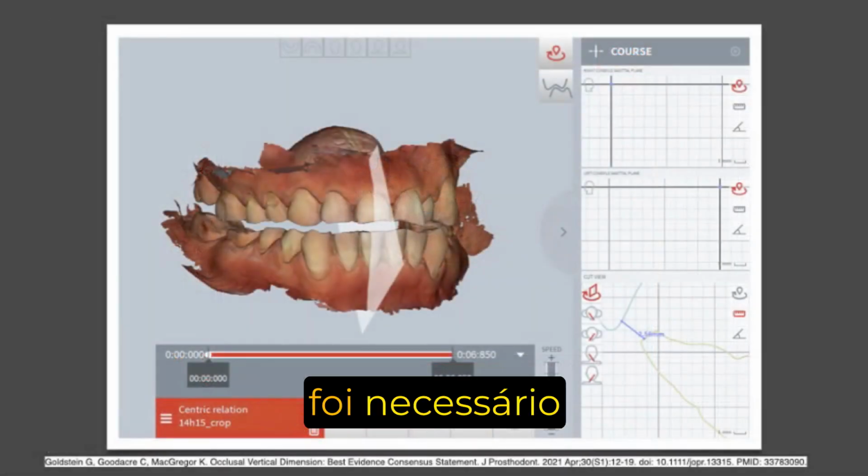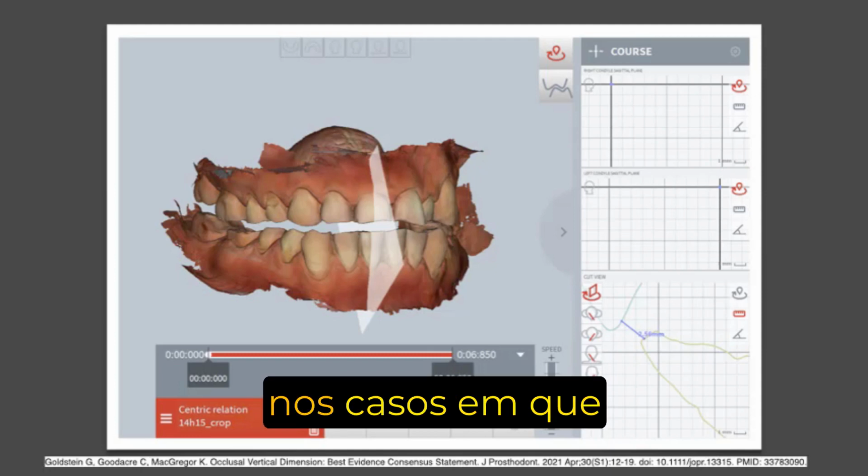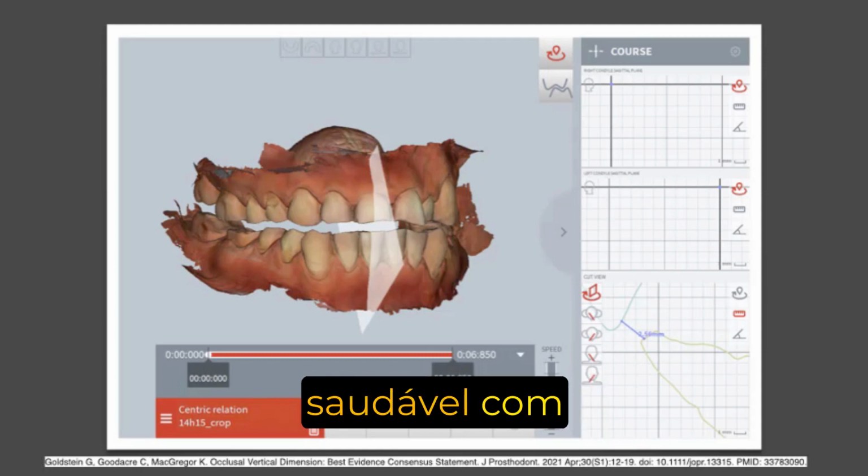In this case, it was necessary to restore the optimal vertical dimension for the patient. To achieve this, I utilized the centric relation recording and selected a moment during the motion range when the condyles were in a pure rotational movement, and the intermaxillary distance was optimal for the final prosthetic outcome. This position was then set as the new vertical dimension for the patient. It is important to note that this approach is only valid in cases where the patient has a healthy joint with intact function, ensuring a successful and long-lasting dental rehabilitation.